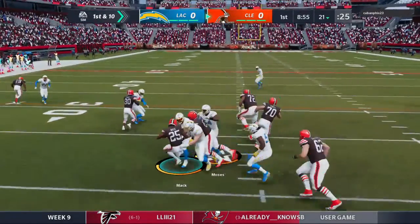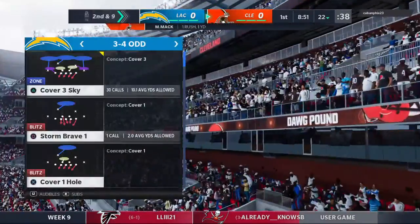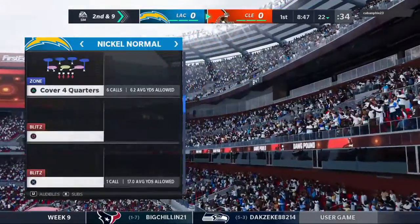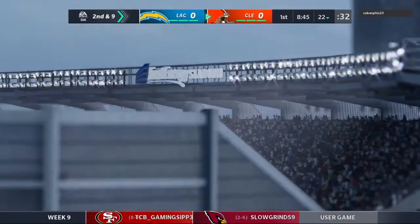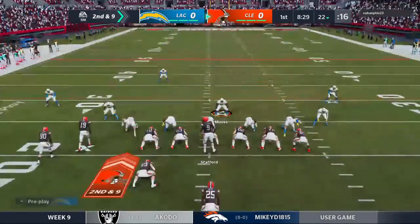Now the first carry for Marlon Mack. And the window closes quickly. He'll only get up to the 22-yard line. He'll wind up getting a yard on the game's first play at second down. Here's 2nd and 9, just a yard on that last run.